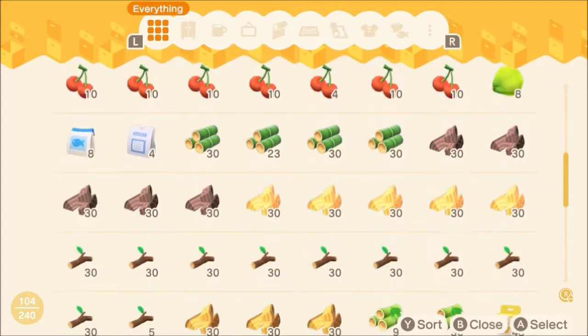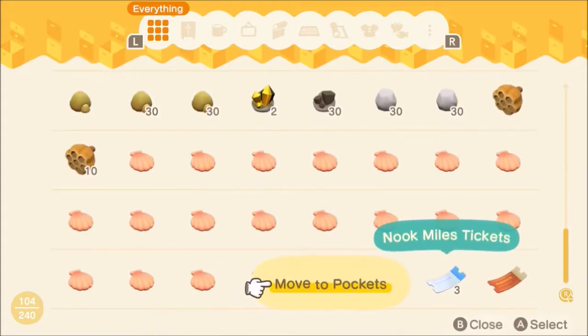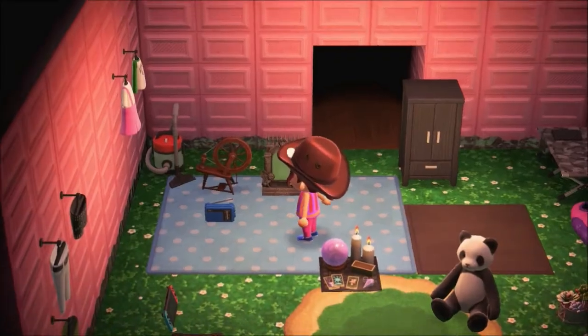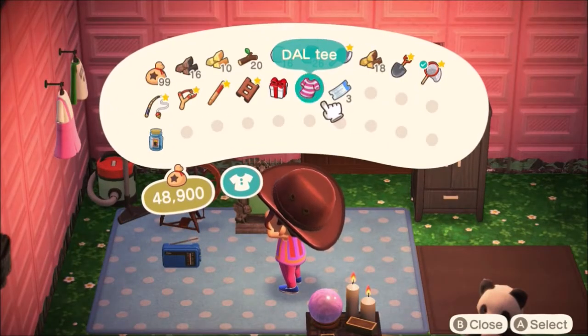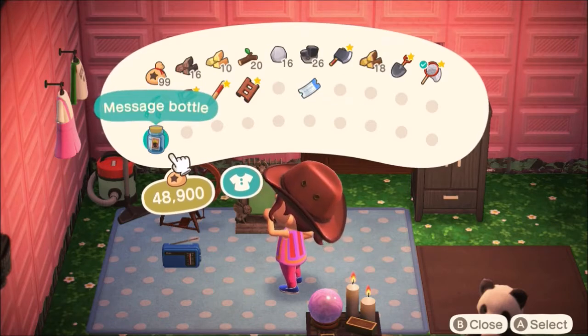So yeah, I'm going to go into my storage now. So I'm going to get a Nook Miles ticket. So this is what you use to go visit Mystery Islands. And on the Mystery Islands, you can catch new bugs and fish. You can dig for fossils. You can get crafting materials.